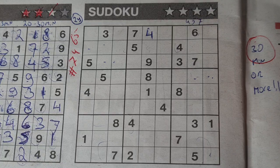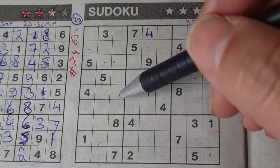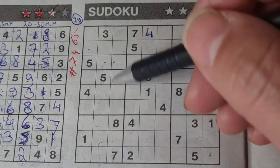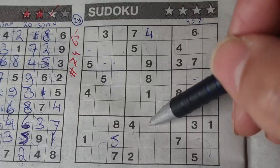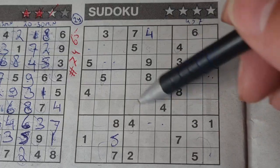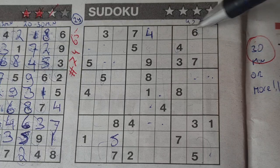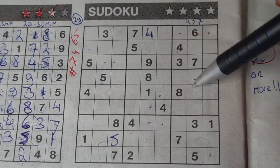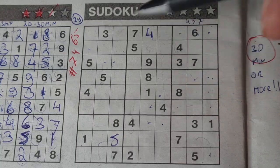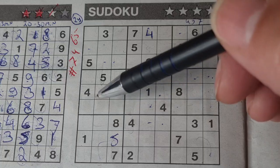The 5. 5 in this column, 5 in the second column. So the third column, the only place left for the 5 should be here. Need a 5 here. Need a 5 here. Need a 5 there. Need a 5 here. Well, let me go back to the 4.